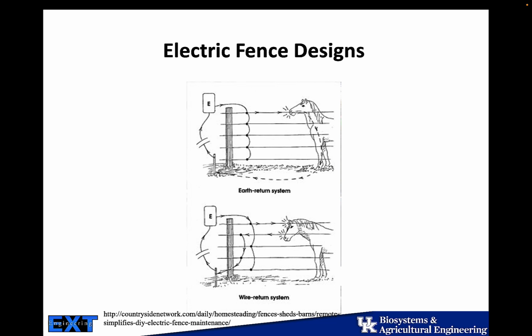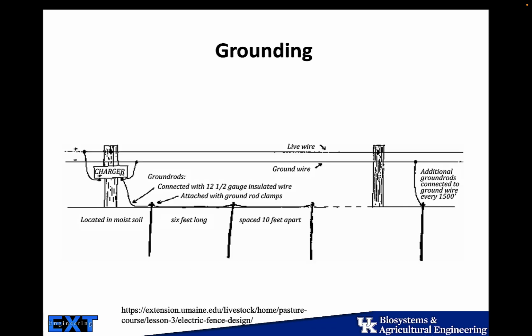For anyone that has small ruminants around here, that wire return is a really nice option because it'll shock them really good when they don't have a lot of good hoof contact with the ground and they don't necessarily get the amount of shock through the ground that we might like. So I use a wire return system for my alpacas, I'm 100% honest, but my cattle have earth return systems on most of their pens. So it's a personal preference to which way you want to go. But I would say most people should use an earth return.